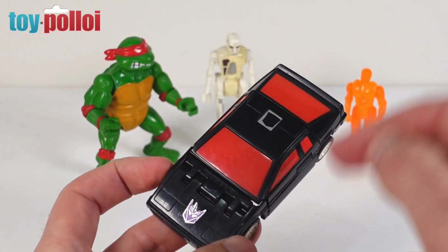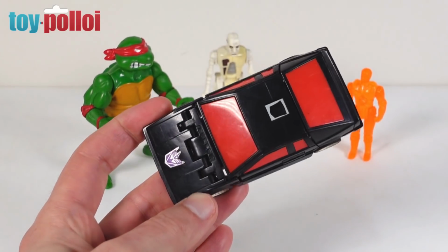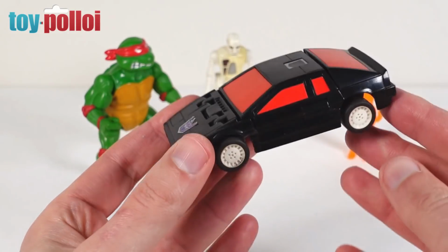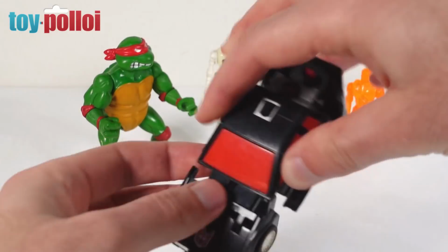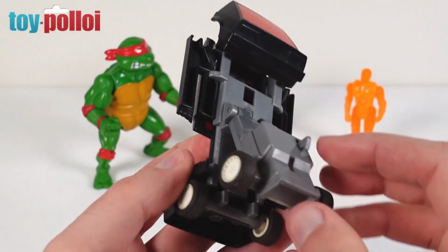Actually, he very kindly gave this to me as a thank you, because I fixed a Megatron for his son, so I do need to say thanks to Lawrence for very kindly giving this to me. It's much better condition than the one I have, and I think it actually works as well. So if I flip this down, yeah, it does actually work really quite nicely. The one I have is very played with, lots of scratches on it.